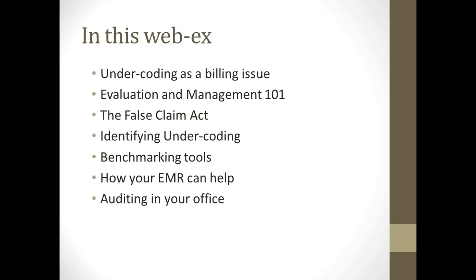When it comes to medical billing, undercoding is a significant problem that usually results from lack of knowledge and fear. When a doctor or doctor's office doesn't properly understand medical billing, they guess at the billing codes they should be using and stick to a very basic number of billing codes. When these billing codes are overused, they can trigger an audit that will result in illegal practices. So within this WebEx, I'm going to discuss undercoding as a billing issue, Evaluation and Management 101, the False Claims Act, identifying undercoding, benchmarking tools, how your EMR can help you, and auditing within your office.